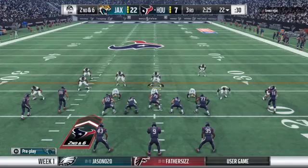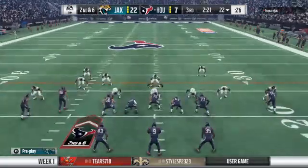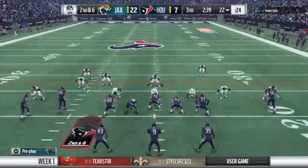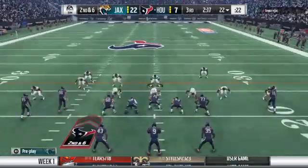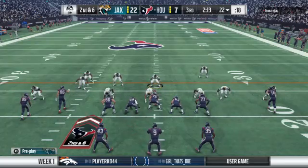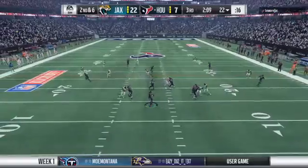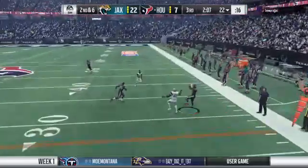Let's go! Brand 38! Brand 38! Ohio! Ohio! Flex round! Flex round! Flex round! Ohio! Ohio! Looking to throw on 2nd down. Tucker.